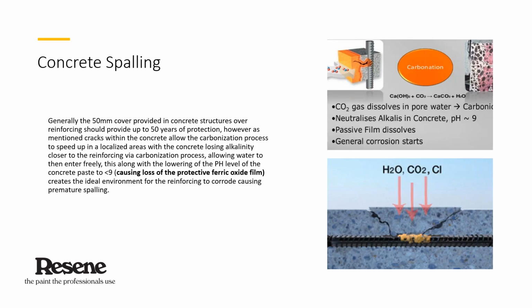Concrete spalling, as I spoke about in the intro, is a major issue in not just Wellington where I live, but throughout the country with older buildings. So generally 50mm cover is required in the code over any steel reinforcing. However, as I've mentioned, the cracks within the concrete, or any potential future cracks, will speed up that rate of carbonation in a local area, causing the loss of alkalinity as the pH level drops below 12 and closer to 9.